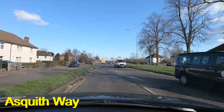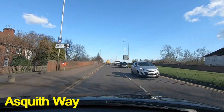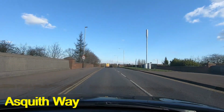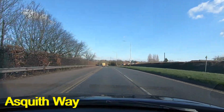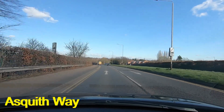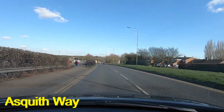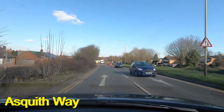We've now turned on to Asquith Way. So we're going along Windley Road, came to the roundabout, took the first exit on the left, and we're on Asquith Way now. As you come down Asquith Way, remembering that this is a 30-mile-an-hour road, we're going to turn right when we get to the traffic lights down there.